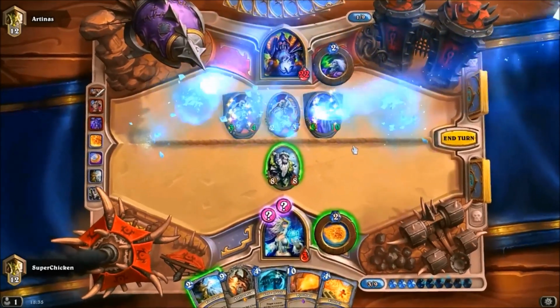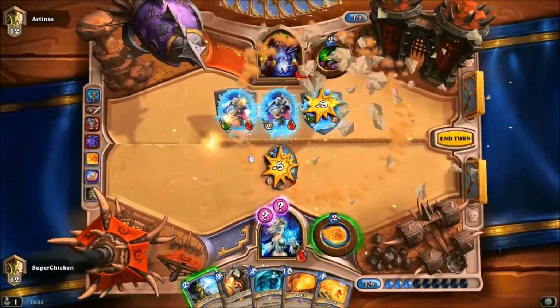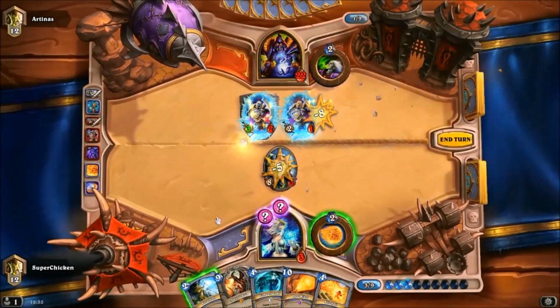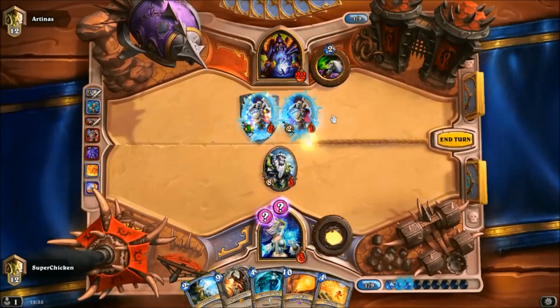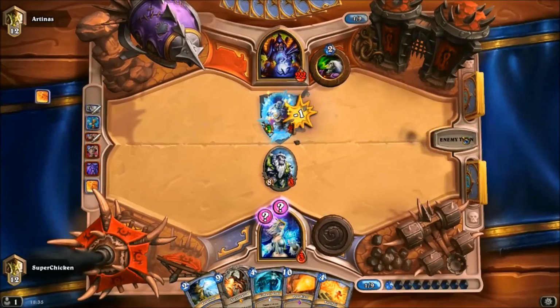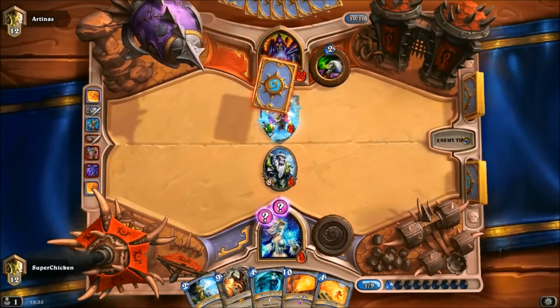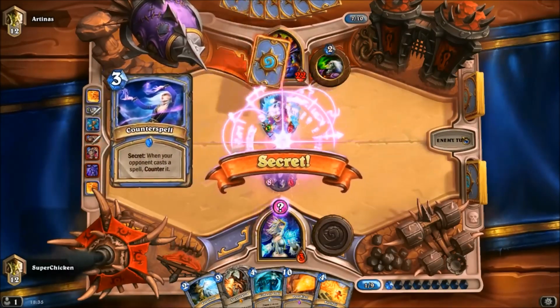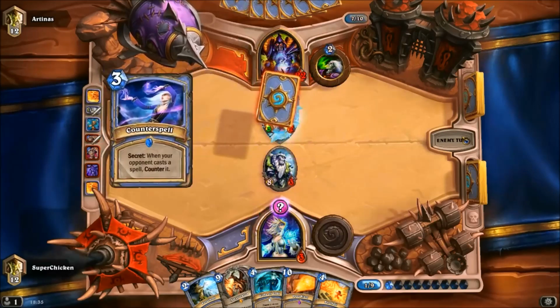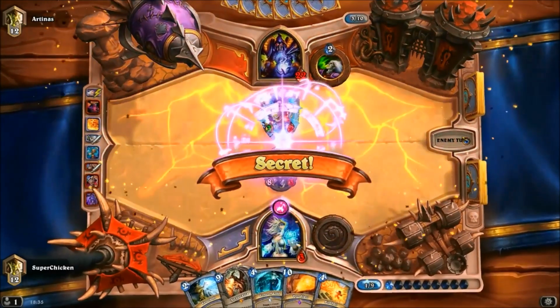Freeze! Let's get rid of that. Yeah, I haven't got enough mana to get rid of both of these, but I'll get rid of this. I'm just sort of hoping that he doesn't have double Soulfire or something like that. But at the same time, I think it's better for him to try to double Soulfire me right now, so that he pops my ice block, instead of me healing myself up to 15, then him double Soulfiring, and then more or less killing me anyway.